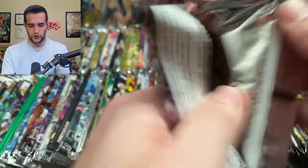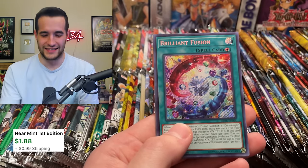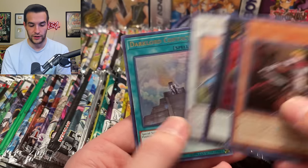Super, not super. I was about to say super rare for some reason. I don't know why I was going to say that. Oh no, I fell for it. It's at the beginning, the Brilliant Fusion. Okay, pretty cool. Anything crazy, I'd say. Noble Knight reminds me of Duel Links, of course. TG, that reminds me of Duel Links, of course.